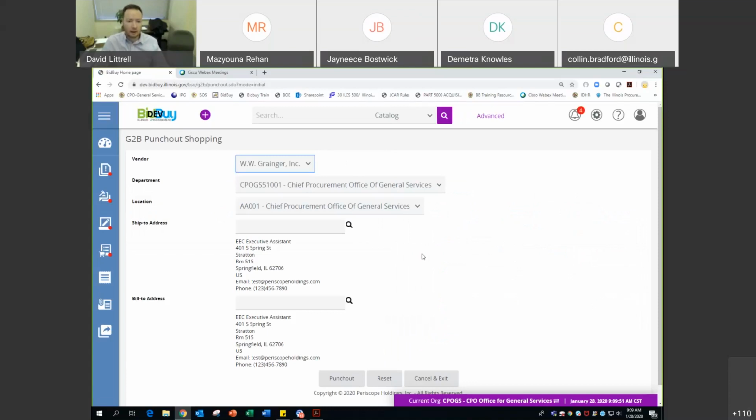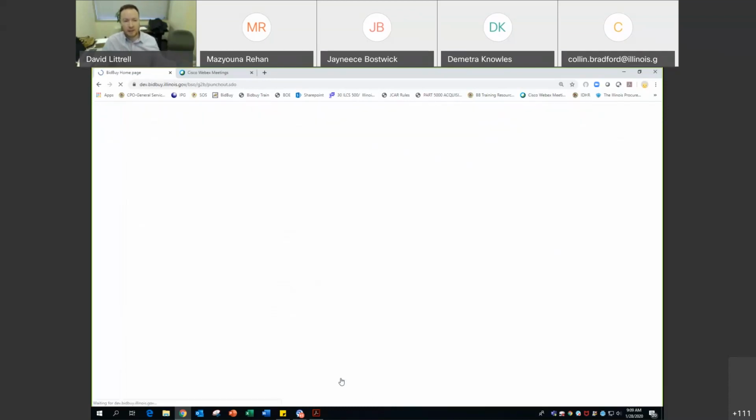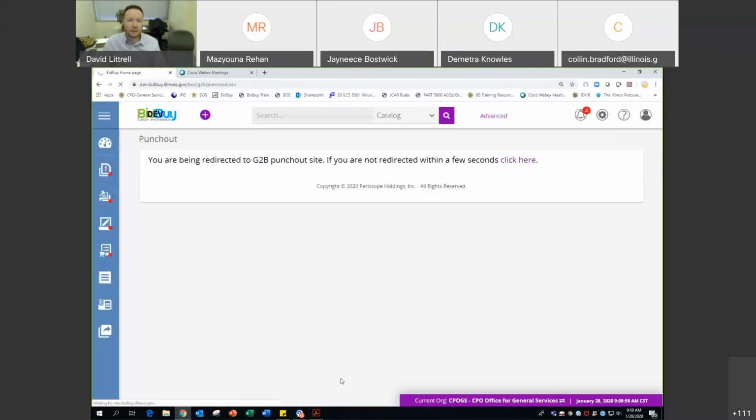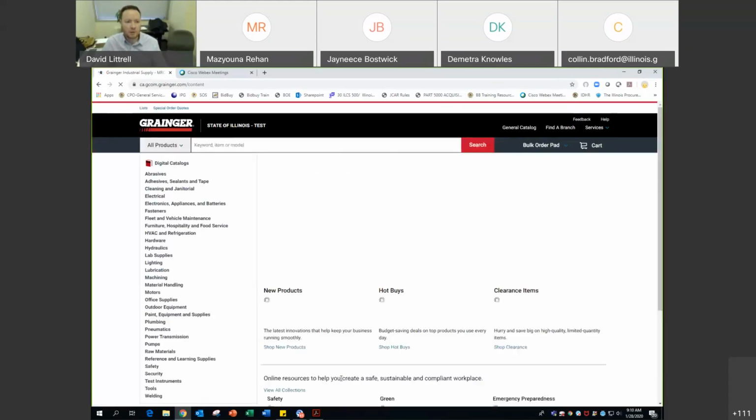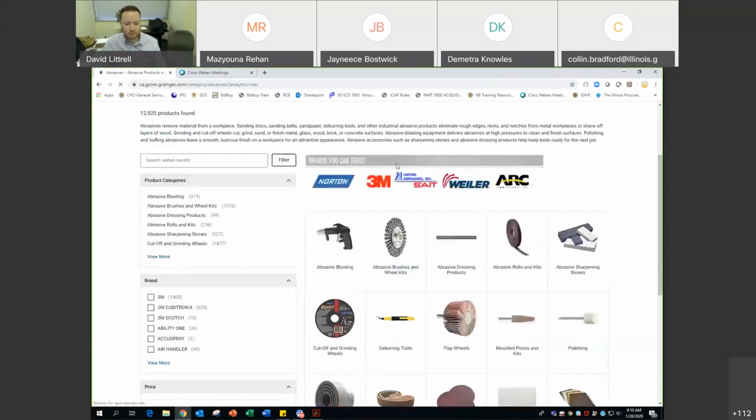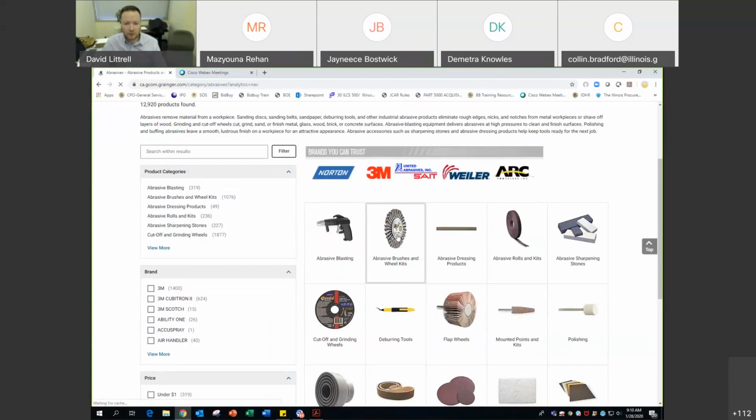Grainger contract. So I select the vendor, and then at the bottom of the screen I select Punchout, and what it's going to do is take me out to the Grainger website, and then I can fill my cart with items from Grainger's website, and then it'll take me back to the requisition, and I can complete that release. So let's select abrasives here. What do we want to buy? Abrasive brushes and wheel kits.